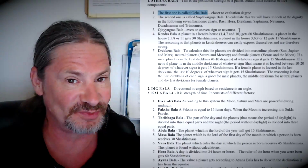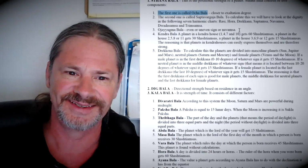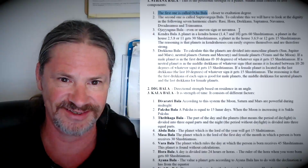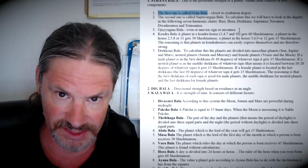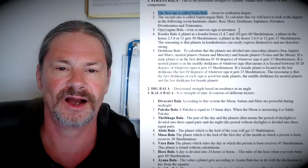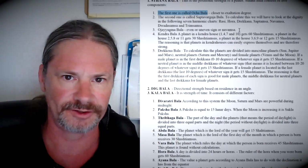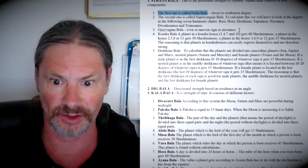Little inside baseball. One of the reasons often why I want to teach something is because I want to go back and relearn it. And I know that if I teach it, I'm going to really learn it again. Relearn it, reteach it. So Shad Bala has always been something that I've kind of flirted around with. And so I'm like, now I'm going to teach it, because now I'm going to really dig in there and learn it.